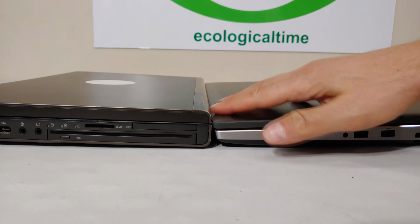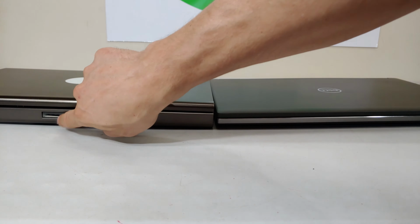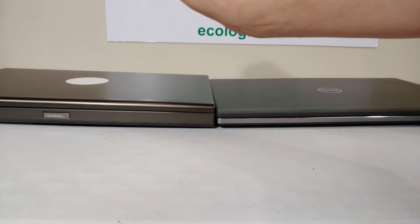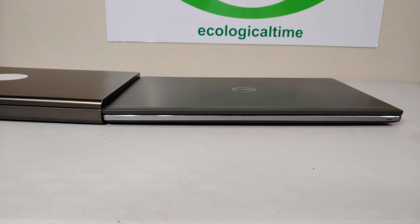So you can see there, significantly thinner because the new one is angled. Right, having a look at the front, you can see the M6700 had a button, and you could release the lid. It actually locked in place like that. As you can see, it doesn't have such a thing, so that one has no button to release it. The new one has a battery light on the front here, whereas the old one does not.